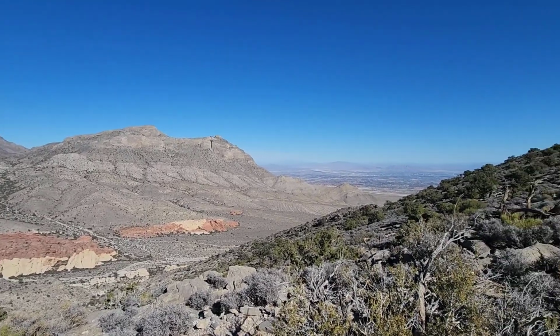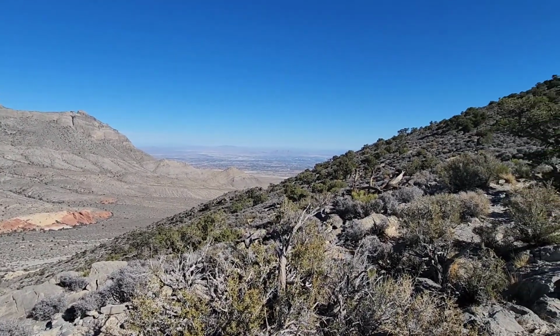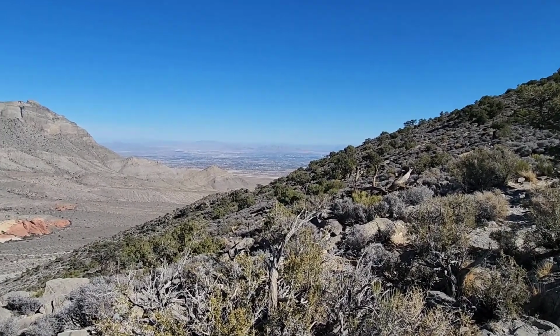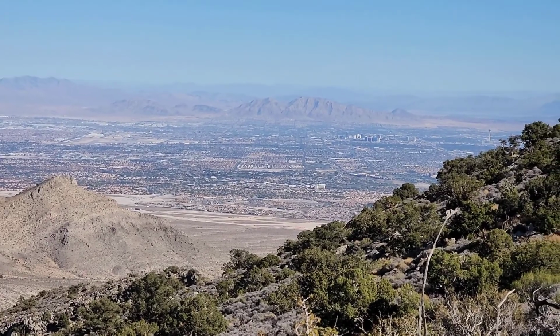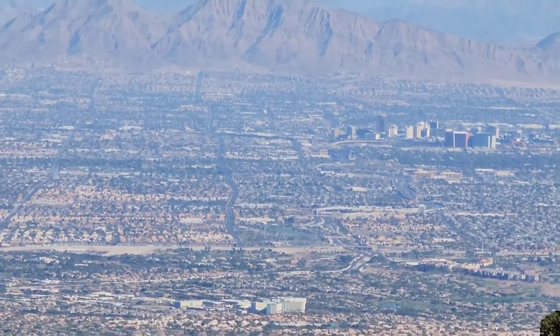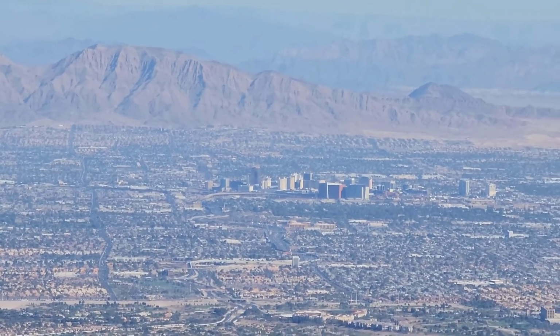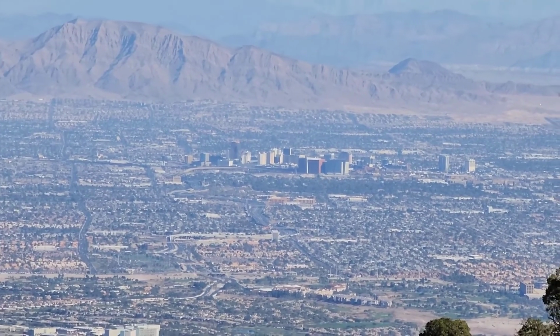And looking down into the Las Vegas Valley, and let's zoom in. Las Vegas Strip.